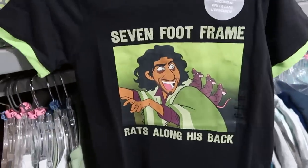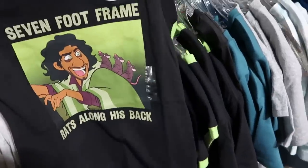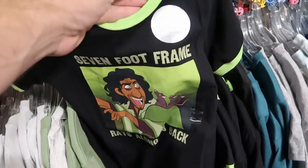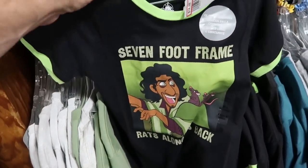This one glows in the dark. It says, 7-foot frame, rats along his back. Yeah, that is really neat. And this one glows in the dark as well. Like, that is really cool. $13 from $27 for that one.